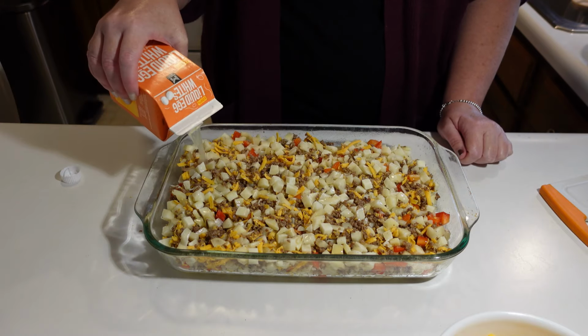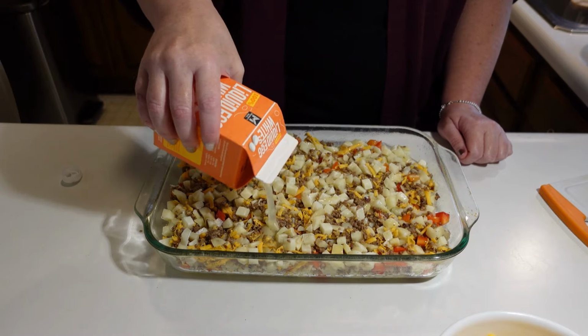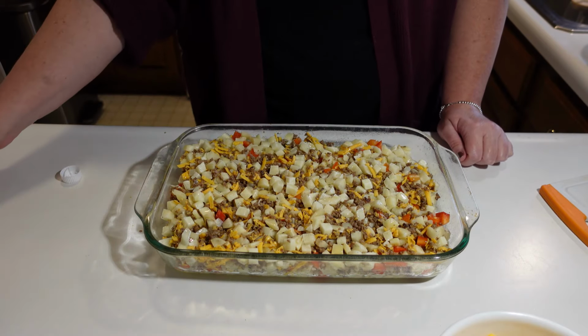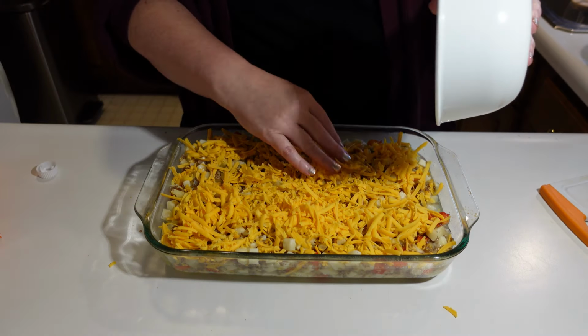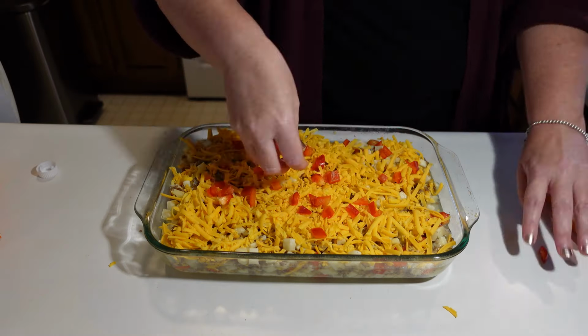But instead of using scrambled eggs, I had egg whites in my refrigerator. So I used egg whites, and I didn't measure anything out. I just poured them over the top and used as many as it seemed like was necessary to fill the pan. After I felt like I had enough of the egg whites in there, I went ahead and sprinkled the remaining cheese on top.